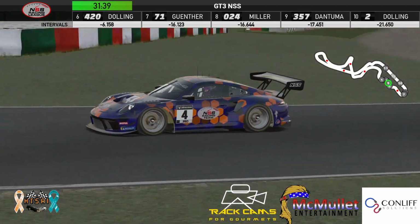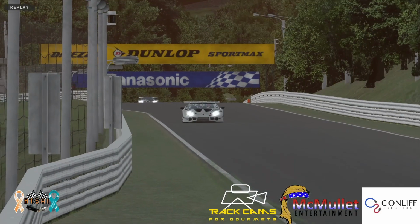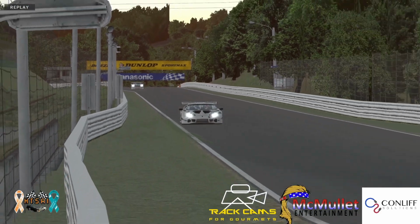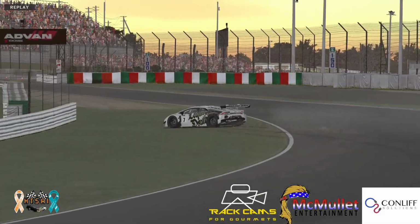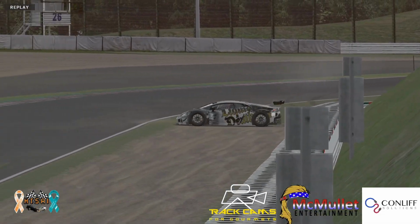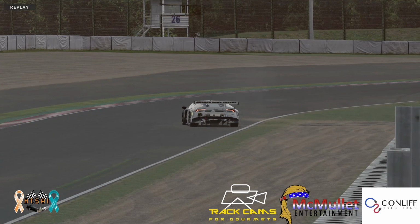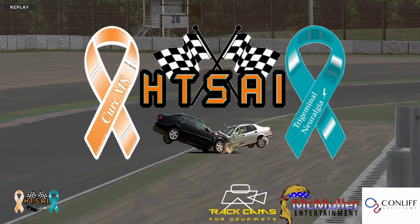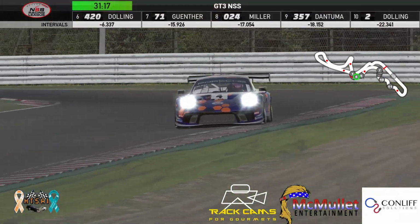Ronald Maynard has had an incident. Ronald in the lone Lambo comes down through the, oh, just loses the back end. Same problem we saw out of Max Gunther a bit ago. Ended up towing to pit road, a heartbreaking run for Ronald.